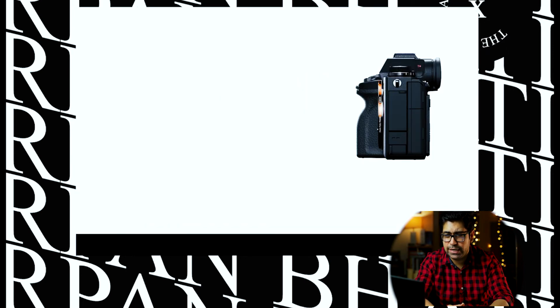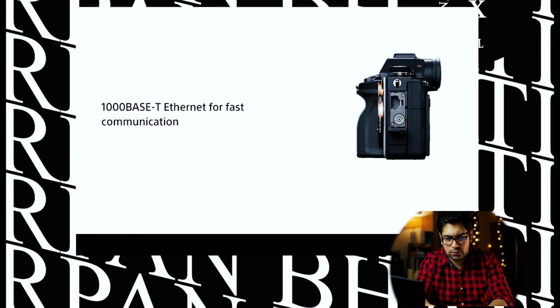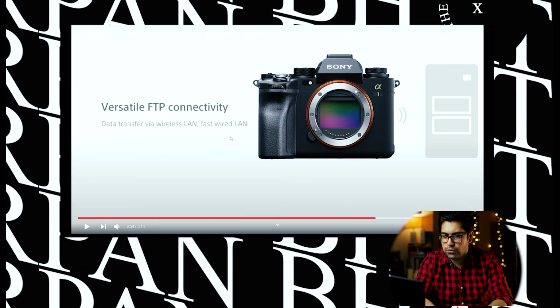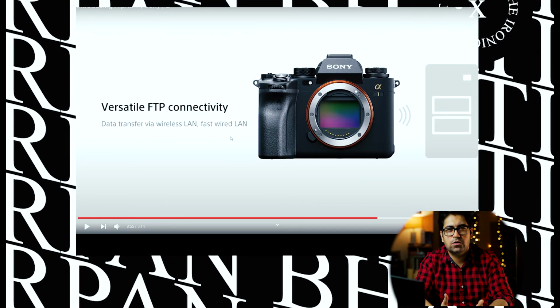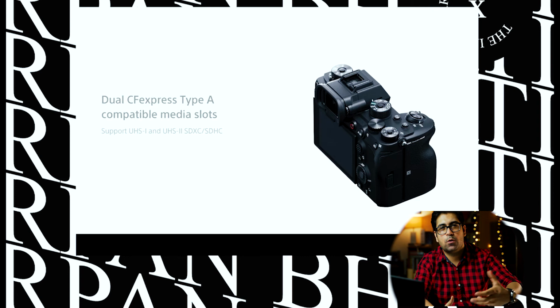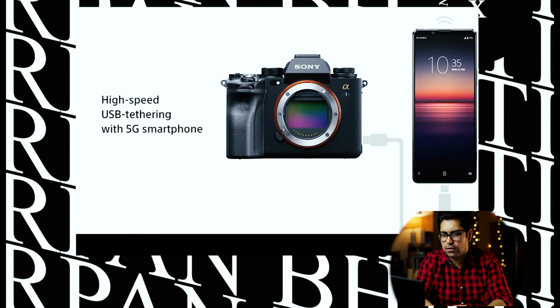Super speed USB 10 Gbps, okay, fine. They have a fast USB port, and there's a 1000 base T Ethernet for fast communication. So now you can connect the internet wire as well to the camera body, and this is something you'll have to decide. अगर आप काम studio के around ज़्यादा है, then you can use this feature. If you are interested to communicate your device with other objects much efficiently, then this feature is useful for you.